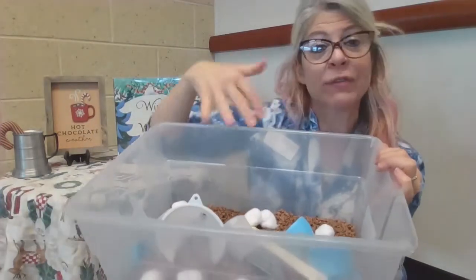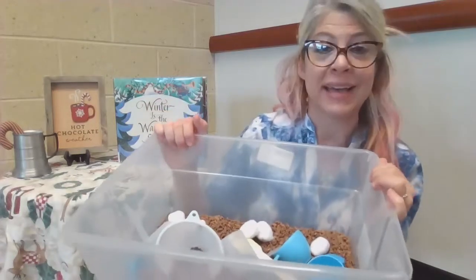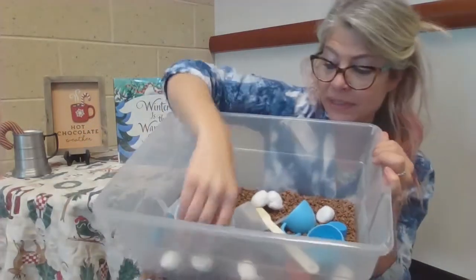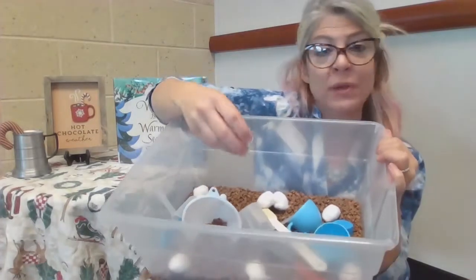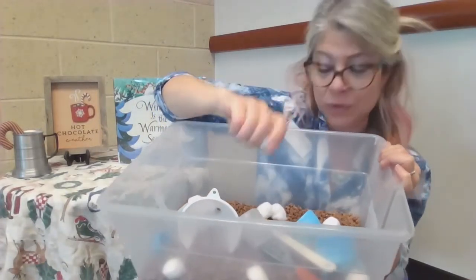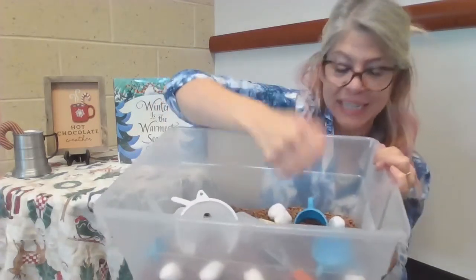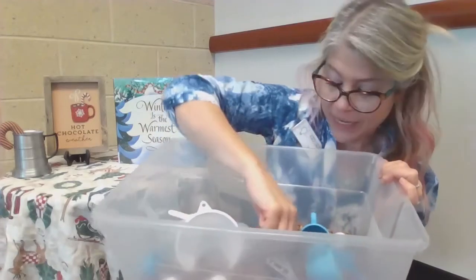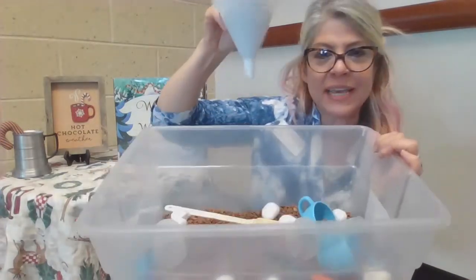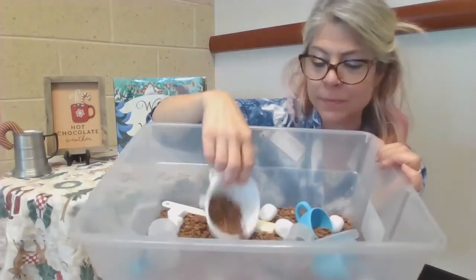First of all, ever since I made this, the office has smelled like chocolate. So how fun is that? You don't have to use exact items. For instance, these are supposed to be marshmallows, but they're actually cotton balls, right? So they feel nice. Cups, kids love to just dig and scoop and then mix, and then the funnel. It's kind of fun to see how quickly the pieces funnel out of the hole at the bottom.